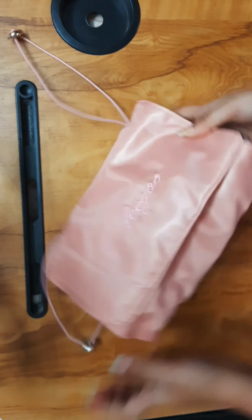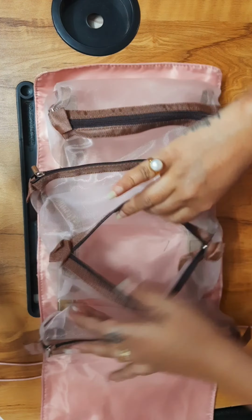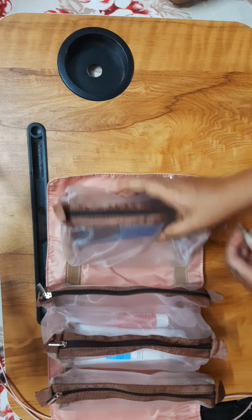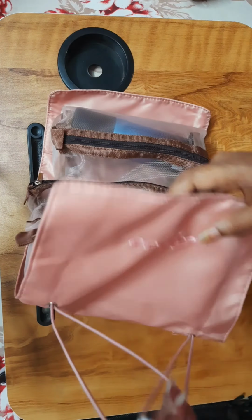So guys, next is Yalto makeup pouches for women, and it has 4 sections. You can carry all your cosmetics and your daily needs separately, and you can travel easily. It cost around 378 rupees. Also, you can hang it easily on the wall.